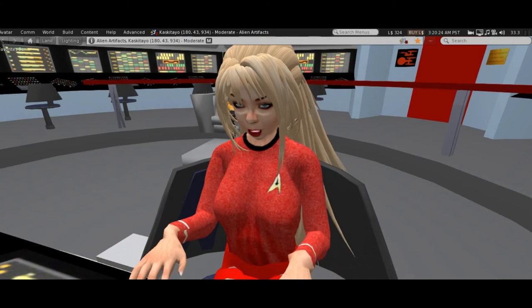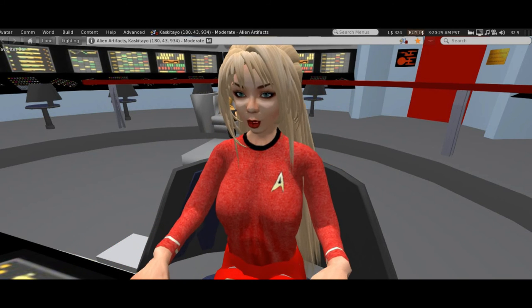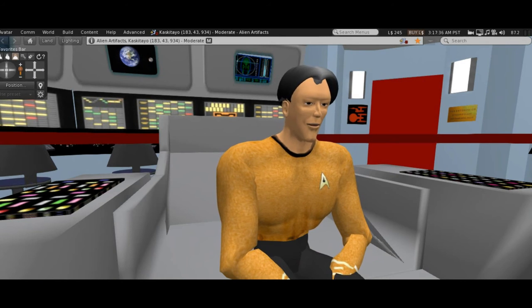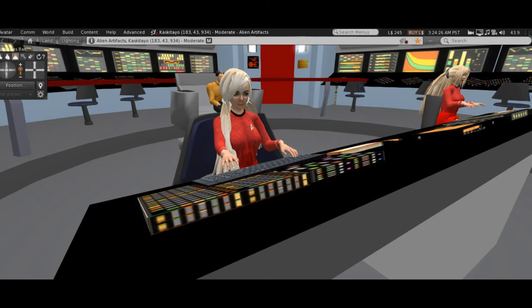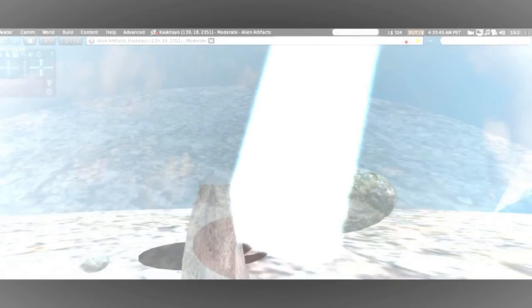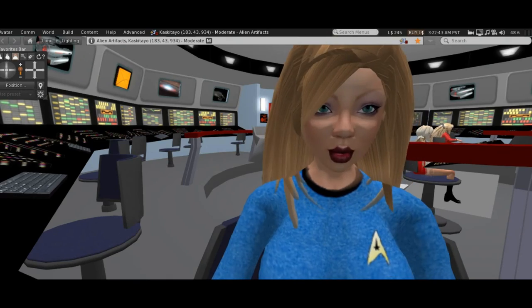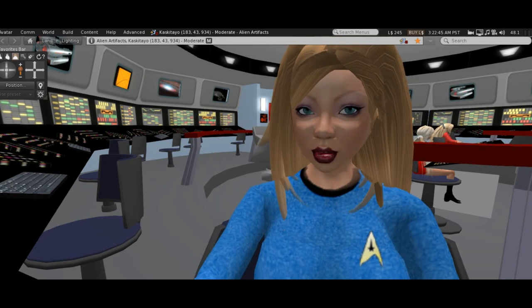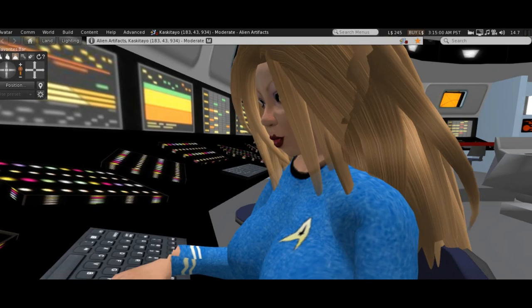All targets loaded, Captain. All lava tubes are filled with CO2. We are ready. Commence firing phasers. Let's seal that hole up. It's working, Captain. We are sealing the holes. What about the surface fires? Can we contain those? I believe so.